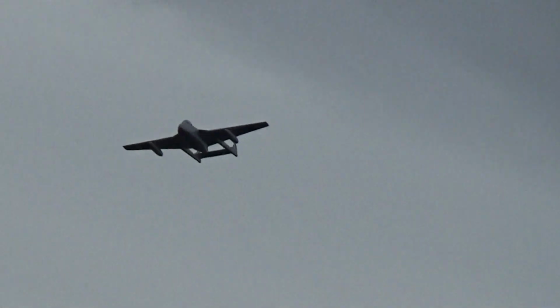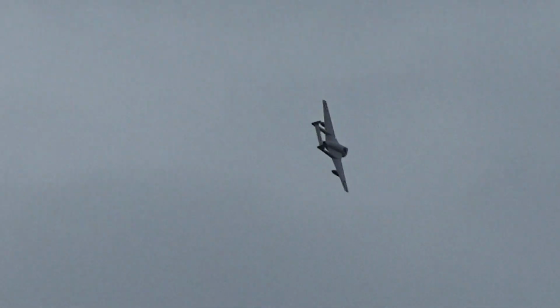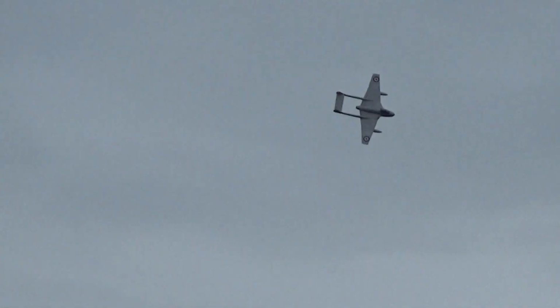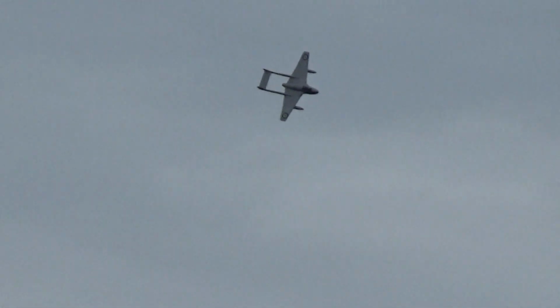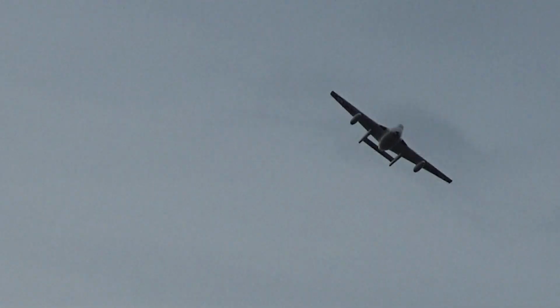The Vampire was exported to a wide variety of nations and was operated worldwide in numerous theatres and climates. Several countries deployed the type to combat conflict and crisis, the Malayan emergency, and the Rhodesian bush war. By the end of its production, almost 3,300 Vampires had been manufactured, a quarter of those under license in several other countries.